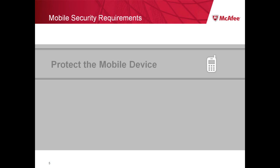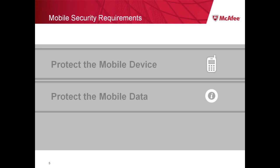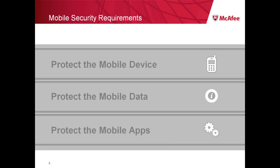When we look at how that's going to happen, it comes down to how am I going to protect the data as well. One of the things we notice is that inside the arena of malware, we discover about 60,000 pieces each day. So when we look at mobile devices, it really is just a new frontier for these devices to become infected. And the final thing when we talk about the consumerization of IT is what do we do to protect the applications that exist on these devices.